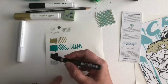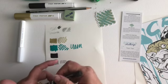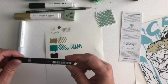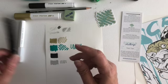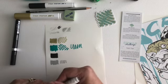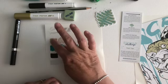And what size nib is this? It doesn't say. It probably said on the instructions and I haven't looked. Anyway, oh, 2 millimeter pump marker. Okay, it's made in Germany. Therefore it's going to have good engineering, I'm sure. Okay, so let's just have a look.